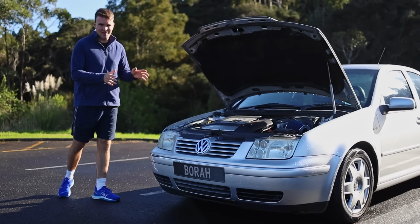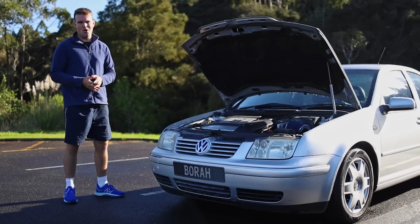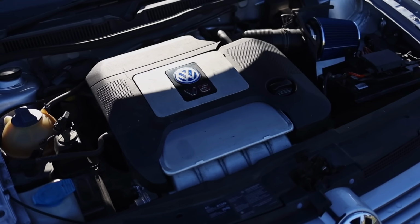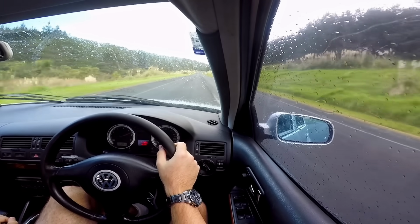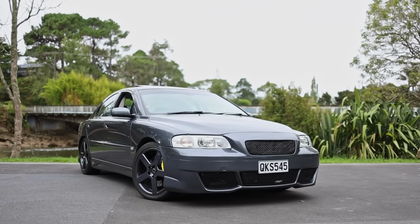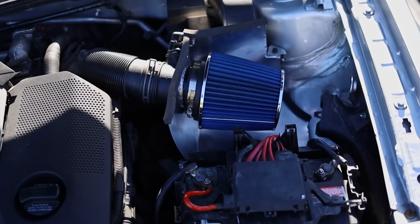However, in a sensible family sedan, a 250 horsepower VR6 engine is perhaps a little bit overkill. So how about lobbing off a cylinder and dropping the displacement down from 3.2 to 2.3 litres? Well, that's how you end up with this car here, the VR5 Bora. Like an Audi RS3 or Volvo S60R, it has that classic 5-cylinder noise, but with the VR engine warble, and so as a result it just resonates like no other 5-cylinder engine.